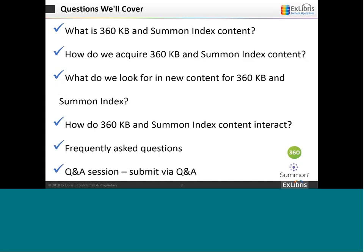During this presentation, we'll do a side-by-side analysis of the 360 knowledge base and Summon, and we'll discuss the metadata requirements for each product, the different acquisition methods, our approach for adding new content, and how the teams and content work together to create a cohesive experience. We will also address some frequently asked questions, and we'll allow for a Q&A at the end. You may submit your questions at any time during the presentation via the WebEx Q&A feature. Scott will serve as our moderator, and will hold all questions until the end of the presentation.